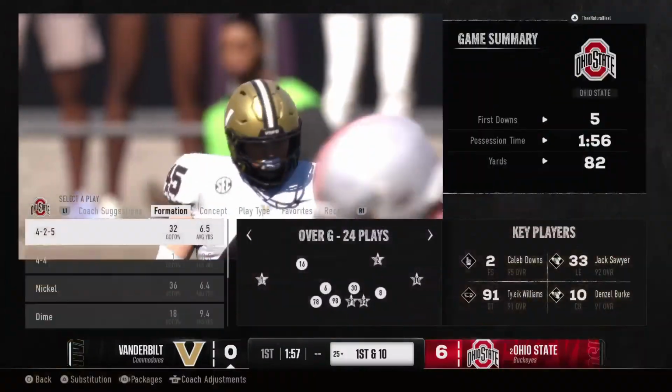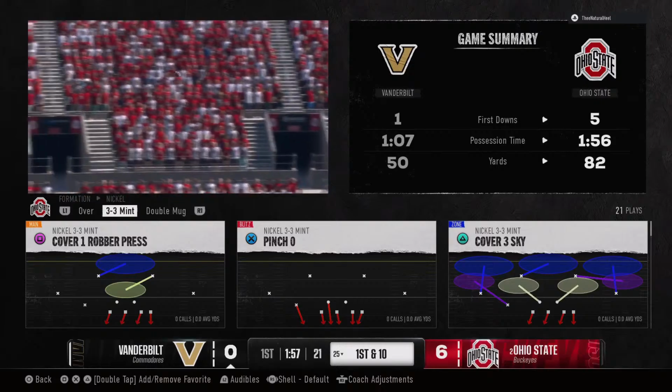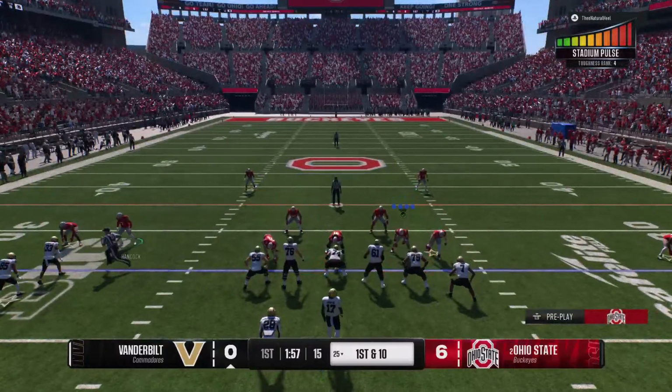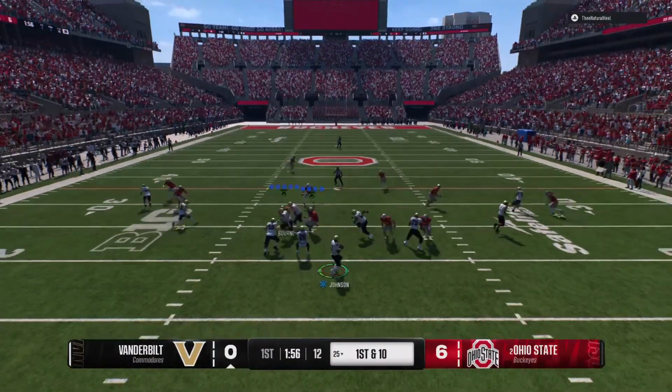And he'll just take a knee, and this drive will start at the 25. Vanderbilt has the ball again, and here comes that Commodore offense. As it turns out, the fumble on that last drive set up the touchdown, David.